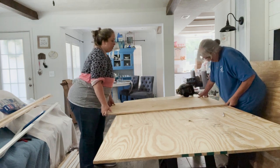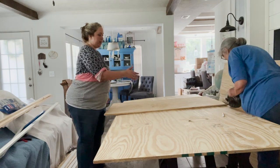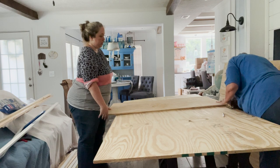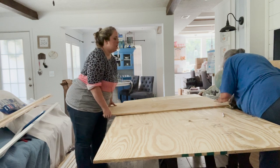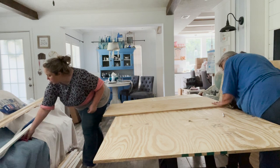Okay. So now we make it flush with the edge and we make sure our sled is flush on the line. Is it? And then we butt this up against it. Make sure it's flush with the edge. If it's not, you get the zero. Yeah, I'm gonna come over there.